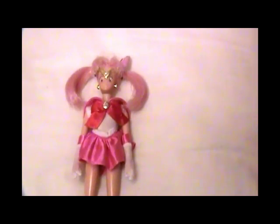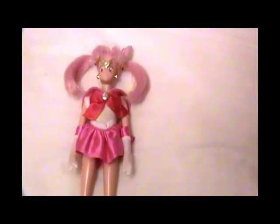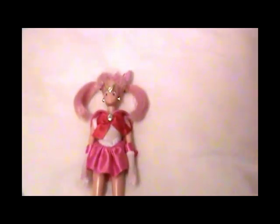At the time, there was no English name for her Sailor Senshi name. In Japan, she is, of course, Sailor Chibi-Moon, as you can see in the new manga. We wouldn't have her English name, Sailor Mini-Moon, for another 2 years. So this is a real treat.